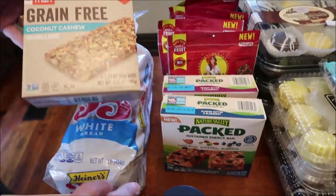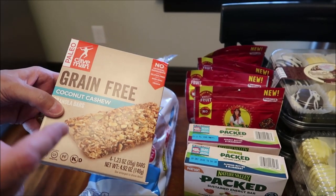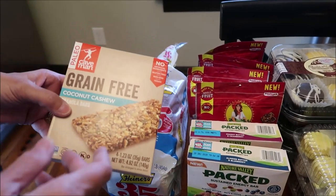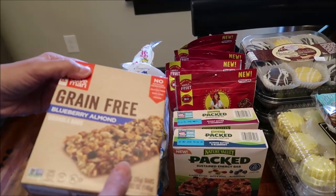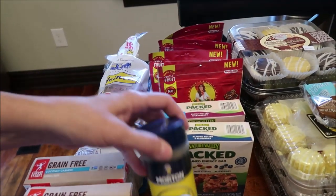They also had some caveman bars. I think these have been out for a while, but we haven't tried them. We've tried caveman bars a long time ago, and they were really good. So I wanted to try these. This is the coconut cashew granola bar and the blueberry almond granola bar. And we need some more nature seasoning.